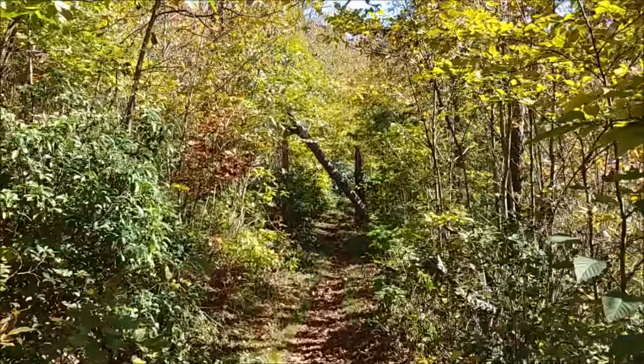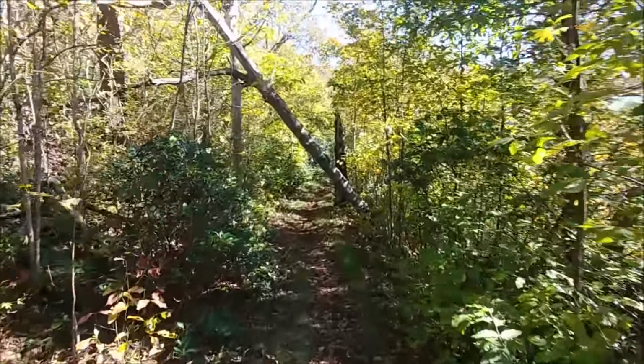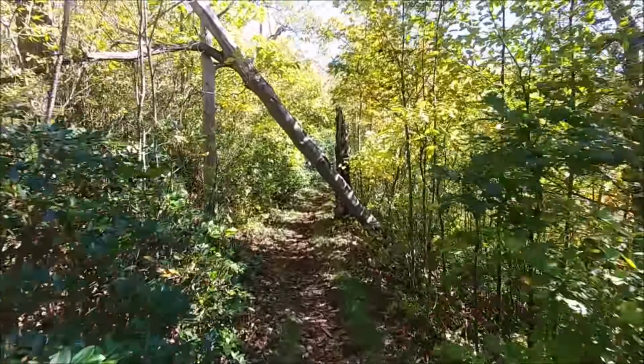But just to give you an example, I'm on the regular lens right now, and now I am in the wide angle, and it takes a little bit longer to autofocus, and when you're moving it becomes a little bit blurrier.